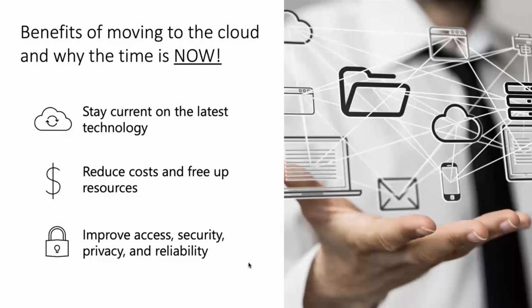First is staying on the current technology. In fact, in the case of Dynamics 365 Business Central, there's a spring update and a fall update every year, and those are automatically deployed on your site. You just pick the window and it updates for you. So you're continually on the latest and greatest technology.